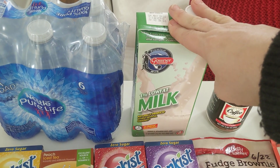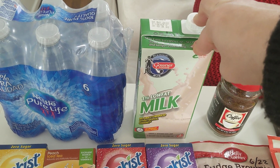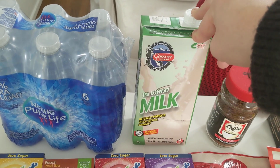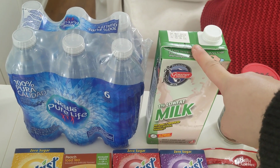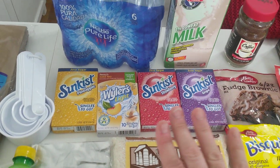Then we have this Gossner boxed milk. This stuff is a prepper staple that most people get at the Dollar Tree. Pretty good deal, a quart of milk. It tastes pretty good, actually, if it's refrigerated. Obviously, you probably wouldn't want to drink it super warm. I don't particularly like lukewarm milk anyways, but I do stock up on a bit of this because it's great to have on hand, especially for things like these baking mixes that do need milk.